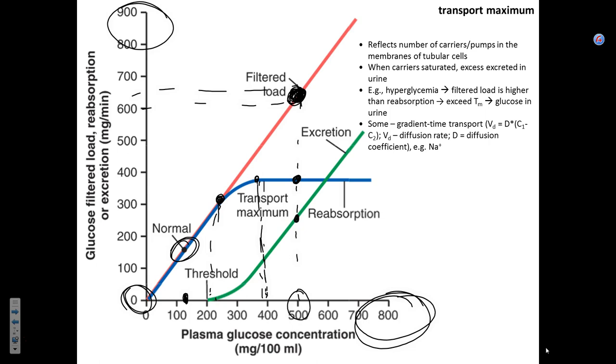Usually this happens in patients with diabetes. It can happen with drugs. Well, we'll talk about renal clearance. Especially when you take penicillin, it has practically zero reabsorption, or penicillin derivatives. A lot of drugs have zero reabsorption, so they'll pass with the urine. Basically, their transport maximum is close to zero. Does that make sense? So they're all filtered, their transport maximum is close to zero, so practically all of them are excreted in the urine. Does that make sense?